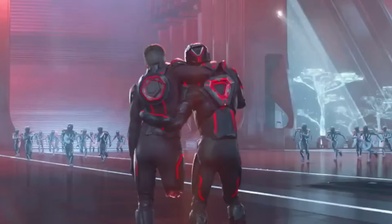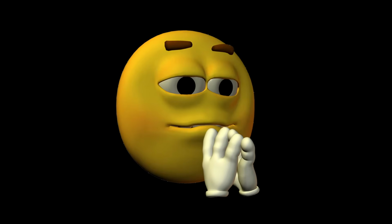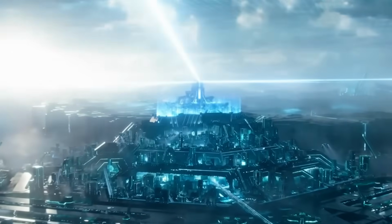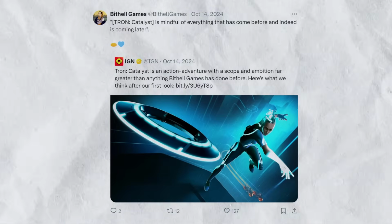Also, side note, in the German TV spot and this other TV spot, we actually get to see data trees, which is very similar to Tron Identity and Catalyst data trees. This doesn't mean this is the ARC grid. It's definitely the ENCOM grid, but it just shows the evolution of all of the new grids, and it could be hinting at the ARC grid maybe getting a cameo. Considering the fact that Bithell Games did hint at knowing what comes later in the timeline, so they could have all been working together, it would make a lot of sense.